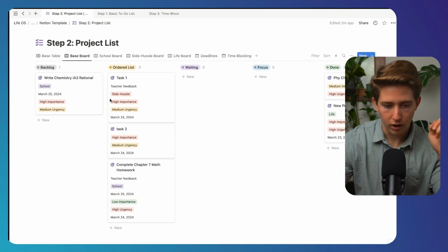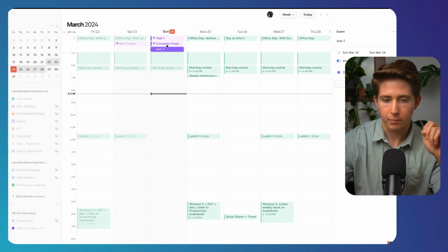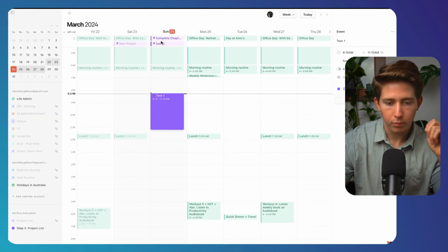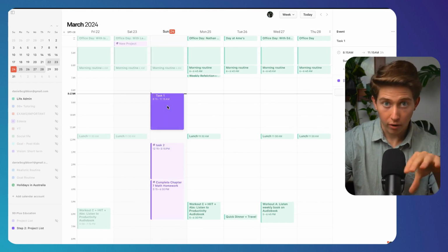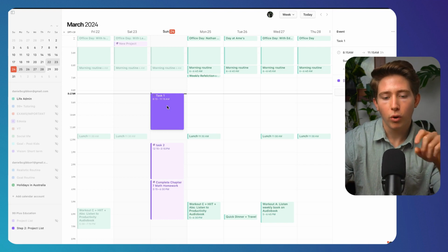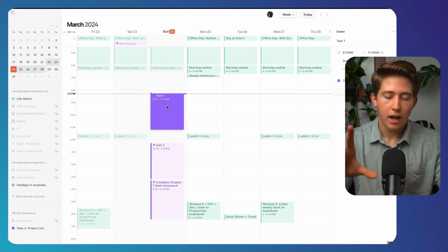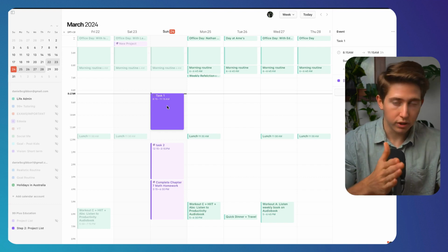So task 1, task 2, and complete chapter 7 homework. And so now I'll come and drag this and actually populate my schedule. The key thing here is that you prioritize your daily highlight. You want to put it at the start of the day because you need to get it done first. It's your highlight for the day. It's your non-negotiable. And so you want to do it towards the start of the day.